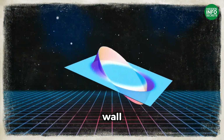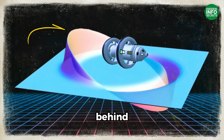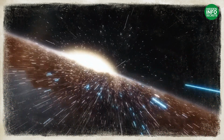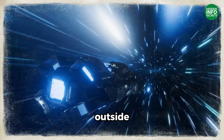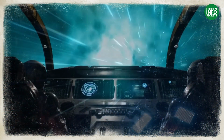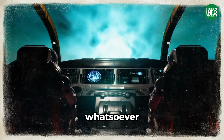Anyway, the warp drive theoretically contracts the space-time in front of a spacecraft, simultaneously expanding the space-time behind it. It allows the ship to move from one point to another at an insanely fast speed. While the spacecraft would be distorting space-time, someone outside the ship's warp bubble would observe it moving faster than the speed of light at the same time. If you were that lucky traveler inside the ship, you'd feel no acceleration whatsoever.